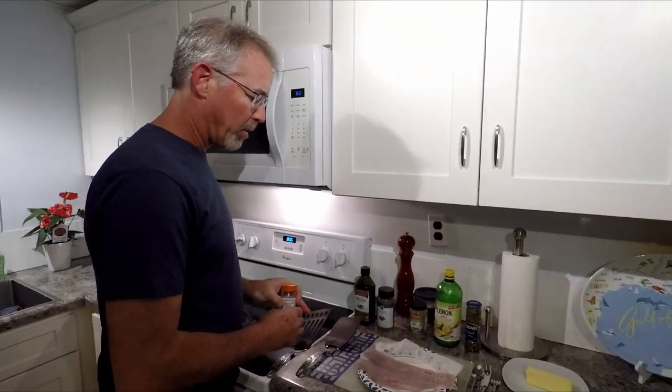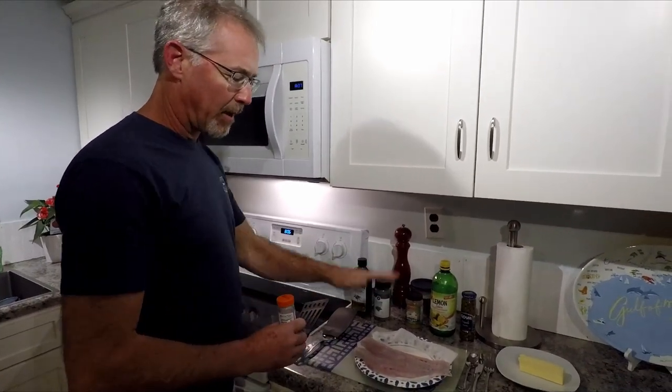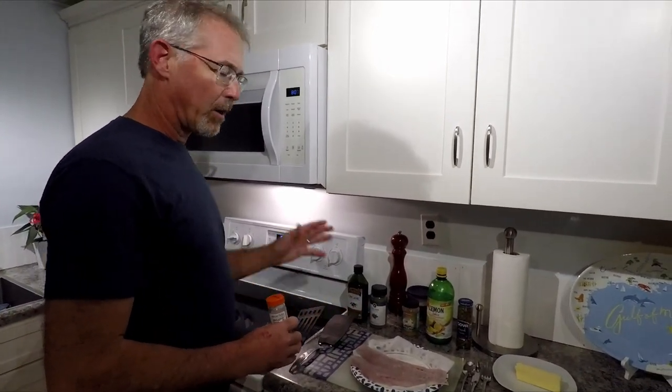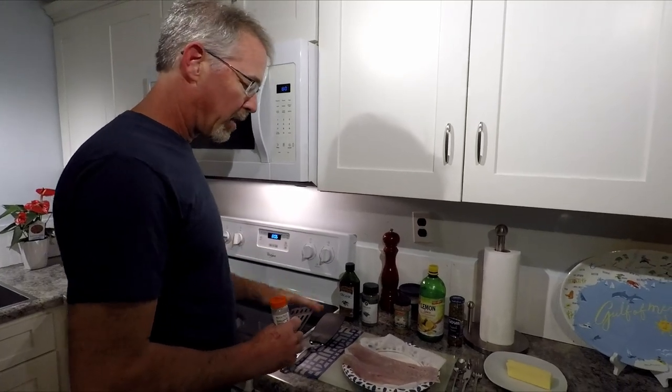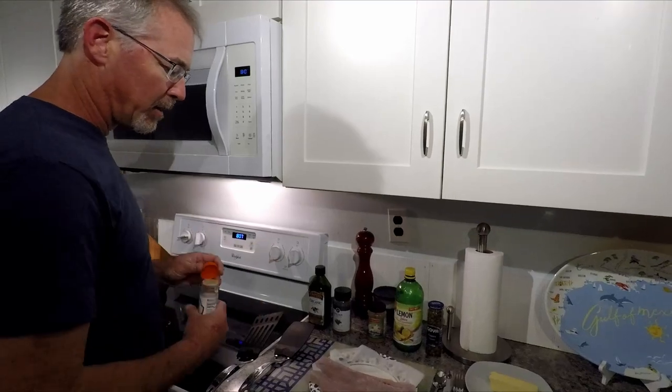So what we're going to do when we put this fish in, you always want to put the side up that you're going to serve. You want to put that in your pan first, because that's going to get a nice good sear. Then we'll season the other side once it's in there.